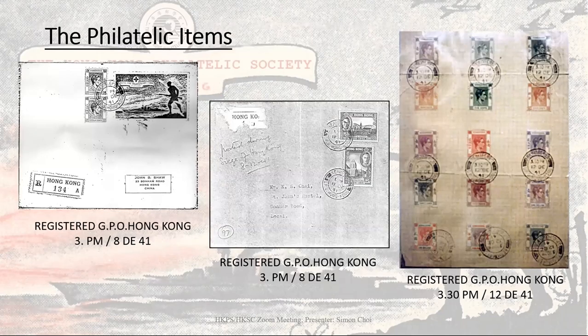So during that period, we have recorded several philatelic items. From the left, we have a registered GPO Hong Kong cover sent to John Shaw, who is a famous collector. And I suppose this is a handbag item, not postally used. Then in the middle, another registered letter on the afternoon of the 8th. And strangely, the registration label was torn away.